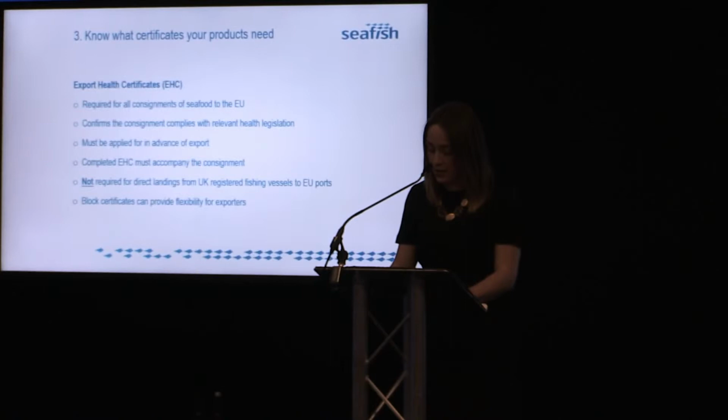Exporters can apply for blocks of export health certificates to be held by their nominated authorised signatory, be it a local authority or an official veterinarian. And that will be ready for export as and when it's required. Issuing blocks of serially numbered export health certificates to local authorities or official vets in advance will help when the certificates are required quickly. It provides exporters with the flexibility to choose what works best for their business, granting them flexibility to change the border inspection post, the destination, and the consignment information.